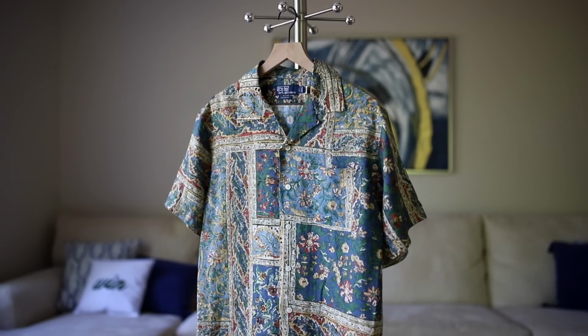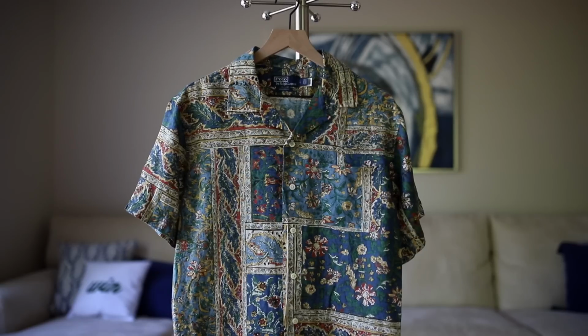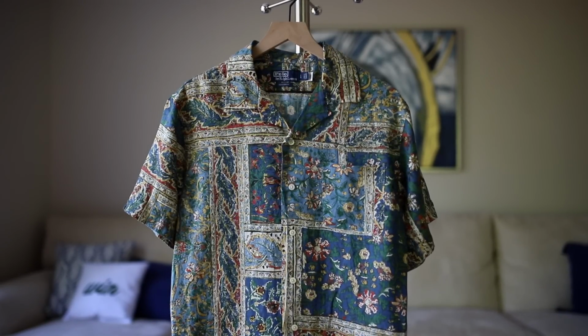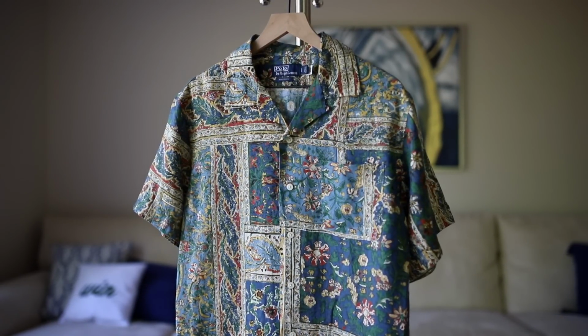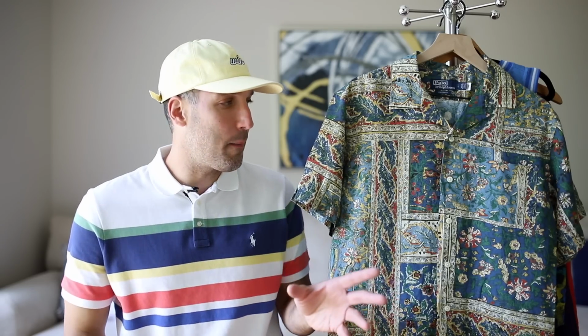This particular one is from Ralph Lauren. Now, mall brands and fast fashion have been all over these for a long time, and they crank them out. But the problem with most of those shirts is the quality is average at best. Some of them are just downright cheap and bad quality. I'll show you one in a minute.